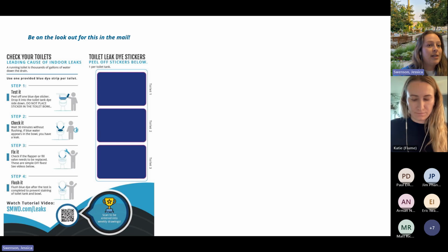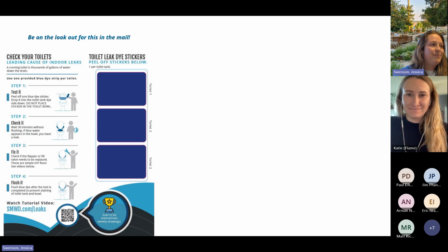St. Patrick's Day is on Sunday. If you have any green dye laying around, it might be fun to surprise the kids or your family with a green toilet.